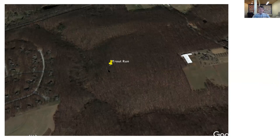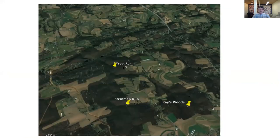Again, looking at Trout Run here. So there was the residential and the agricultural area we just looked at. And so a fox that knew where it's going could thread this space here, cross the road, go to Steinman, perhaps here cross this road over to Ray's Woods. And so as we expand outward, the scale at which the animal interacts with this landscape differs, and how that patch, again, its shape, its size, what it's surrounded by, can play a role.